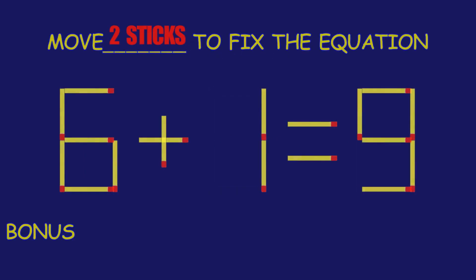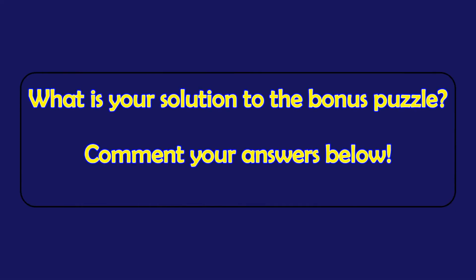Bonus puzzle! Can you move 2 matchsticks to fix the equation? What is your solution to the bonus puzzle?